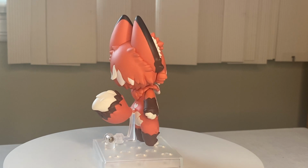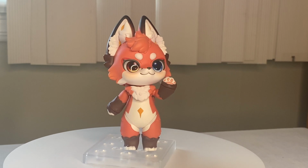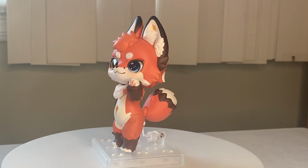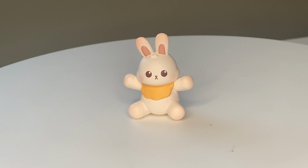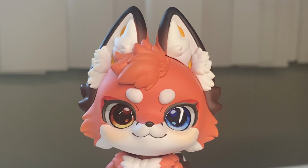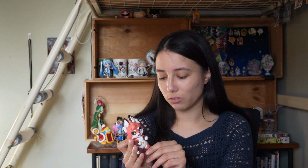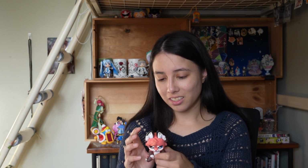And he also has different hand parts, like one of them is curled in a little bit to hold the leaf. And he's got some open paw hand parts. And it's just a super cute character design. I like the way they sculpted his fur. I think that looks very well done overall. But yeah, I think the sculpt work on this one is fantastic overall. And he can actually sit down on his own as well. He has rotating legs, which is absolutely adorable. So yeah, I'm really loving this Nendoroid.